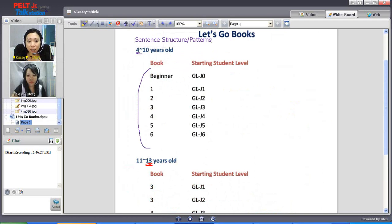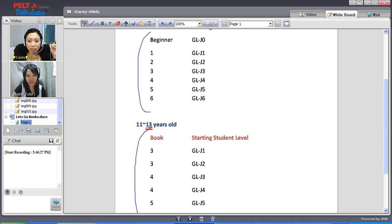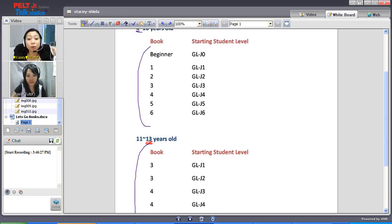And here we also have a guide in our LAT so we could check which book is appropriate for which level. But if the student has already used Let's Go and they do not want to use Let's Go anymore, you can always check out English Time. English Time, yes, because it's presented the same way. But I think that's all we have for Let's Go. Anything else? No more.